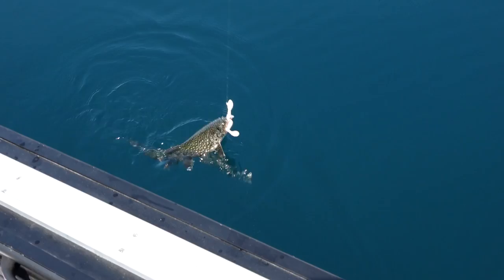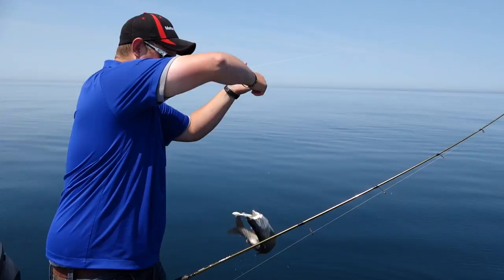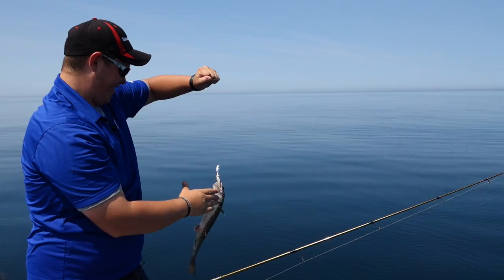Jakers, there's our double header. There's a double header. Like I said, when you catch one, you're gonna catch a couple more. Well, mine just pulled off, that's all right. Boy, you talk about a pretty fish. This one isn't very big, but look at the color on that thing.